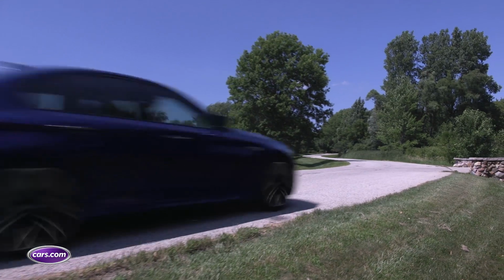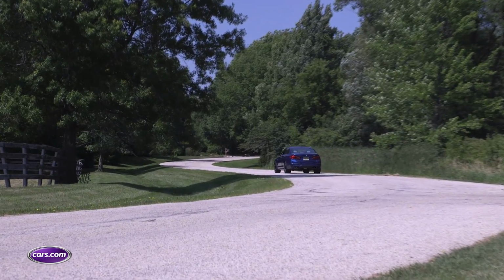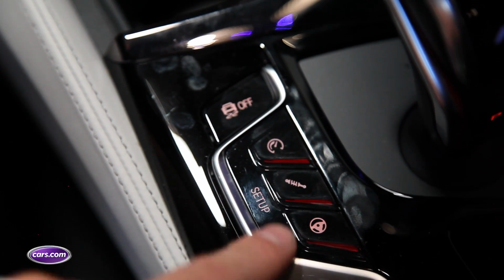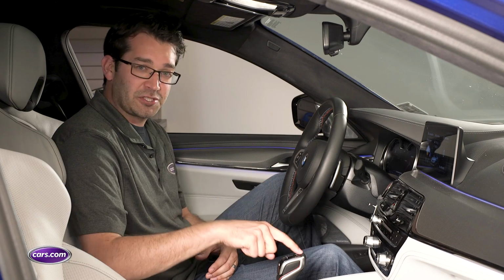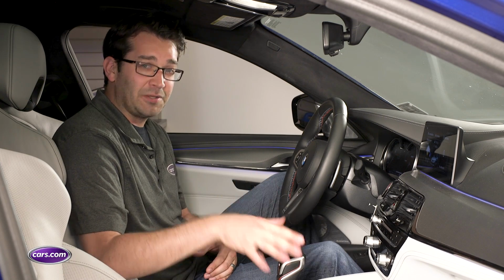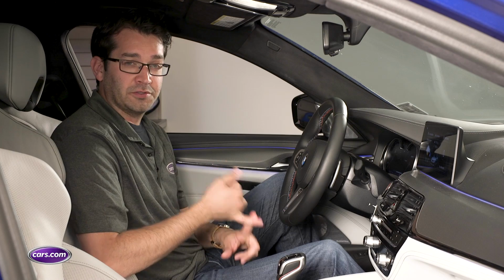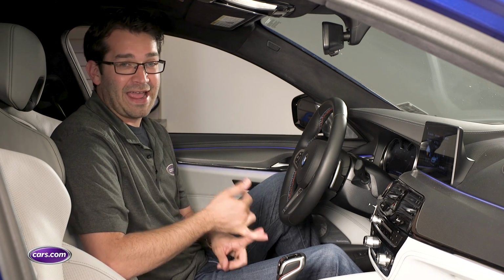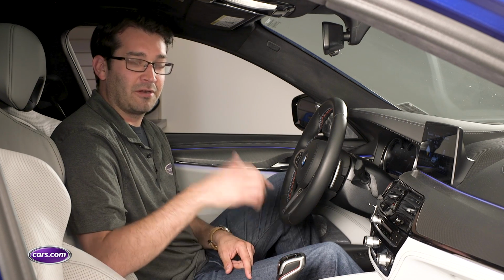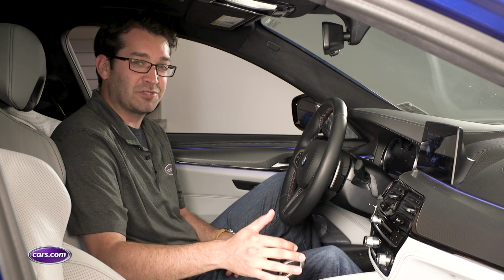There are an overwhelming number of ways to control that 600 horsepower. There are individual settings for engine throttle sensitivity, suspension firmness, steering firmness, transmission programming, stability control, and new for 2018, you can even adjust the new all-wheel drive system. Now that all-wheel drive, the previous M5 didn't have, it was rear-wheel drive only. And the automatic transmission that's adjustable here, well, that's your only transmission choice for 2018. The manual transmission option is gone.